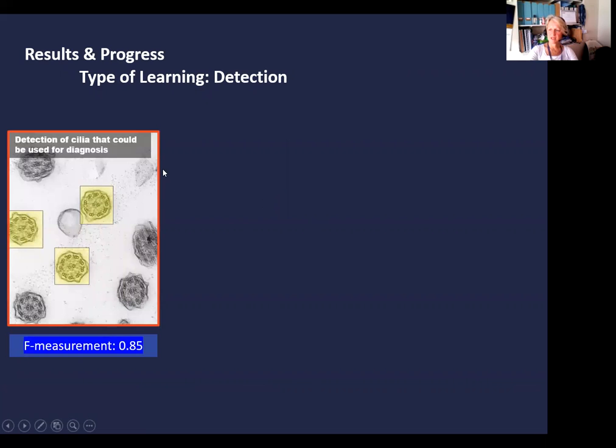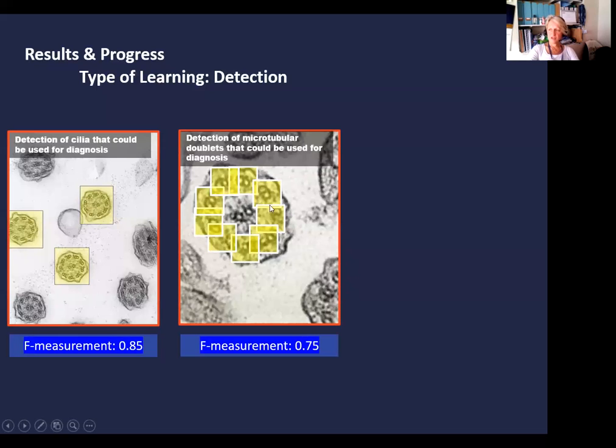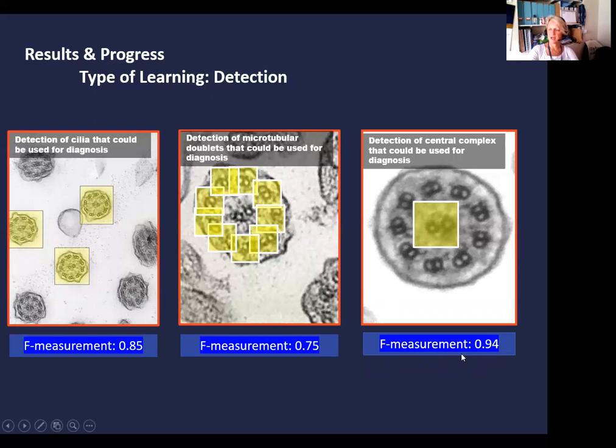Well, our detection of cilia has gone really well. So it's very good at recognizing these figures. The data analysts that we work with come in and they measure the accuracy of the machine learning tool. I don't quite understand what this means, but what I do know is you have to be above 0.75 for it to be accurate. So detection, it worked very well. Detection of individual structures within the axoneme, also matching already. And when we looked at the central pair, you can see highly accurate at that.